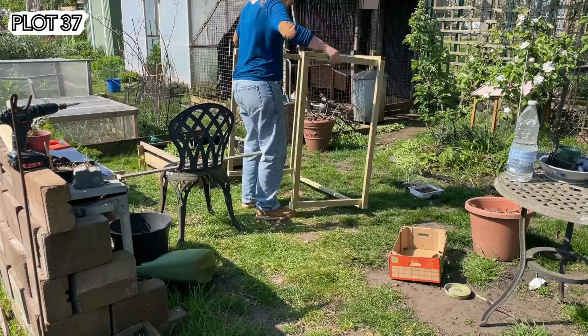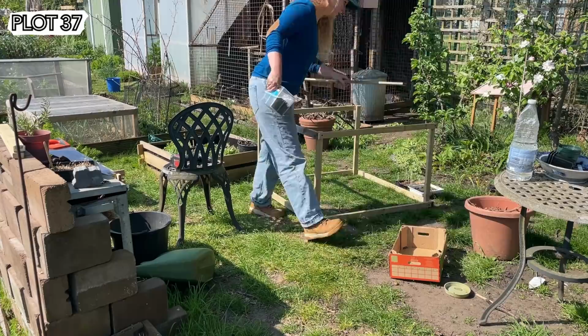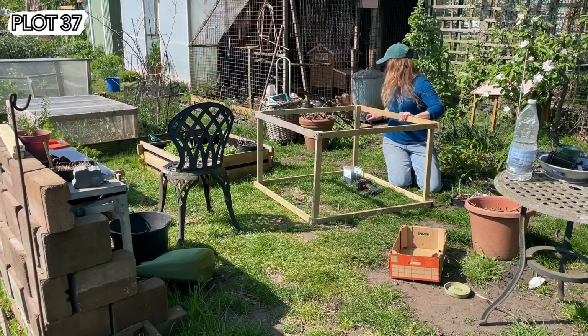Okay, just get the last two bits on the bottom. I don't have quite enough of the same wood, but I've got a couple of these strips left over from a previous project, so no dramas.